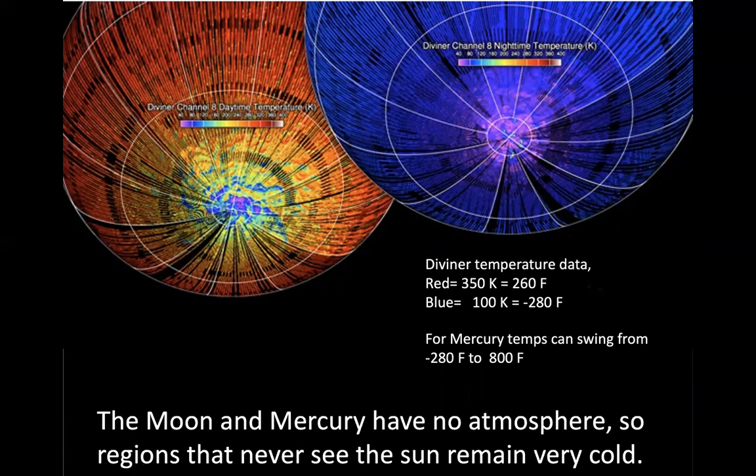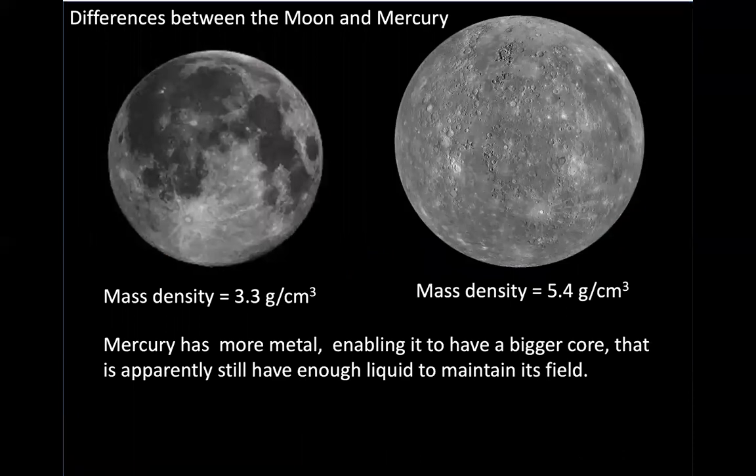So there's a lot in common between the moon and Mercury, but I don't want to overstate that. These two objects are also quite different in important ways. The one we've already talked about is they have extremely different densities. The density of the moon is rather low. It's 3.3 grams per cubic centimeter, while the density of Mercury is 5.4, comparable to Earth. This implies that these two objects have very different compositions.